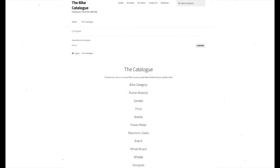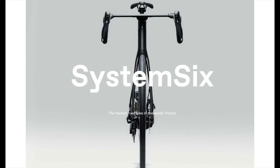The Bike Catalogue aims to provide guidance on your next bike at whatever price point, brake type, frame material, and more, and here is an example of one of the very best of the best. When Cannondale introduced this incredible Aero bike, they made it very clear that they were trying to create the fastest bike in the world, and it would appear that they've done just that.